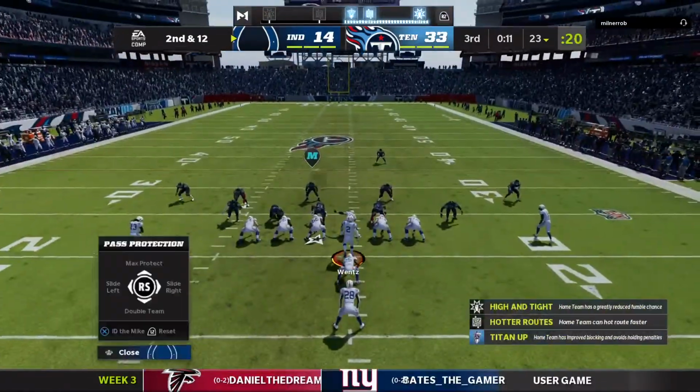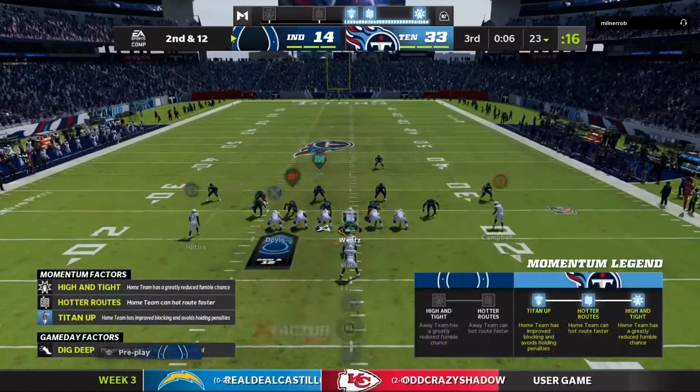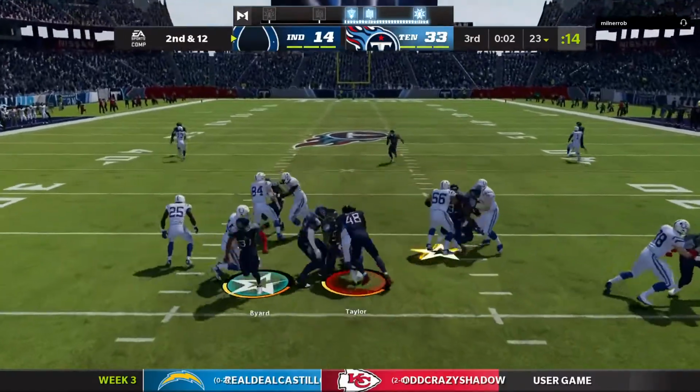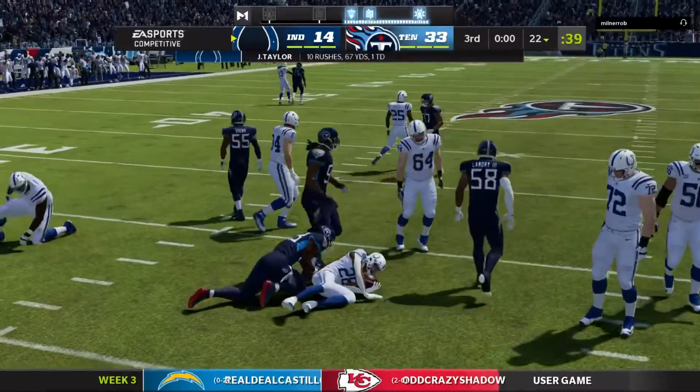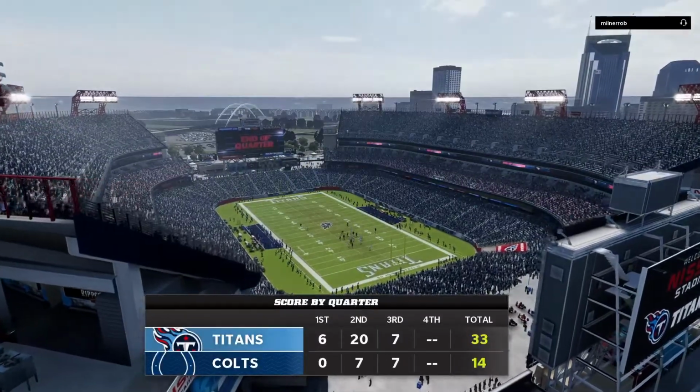The opening play of the drive goes backwards. Now they'll come up on 2nd and 12. They run once more with Taylor, trying to run inside, but nothing there. Calling no gain there, and now they're looking at a 3rd and 13.